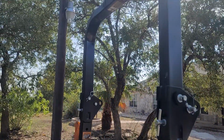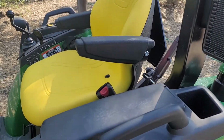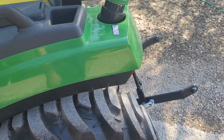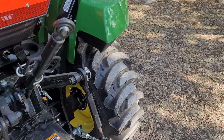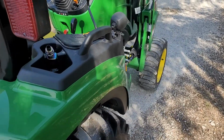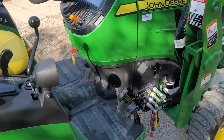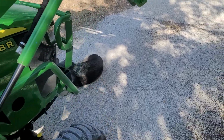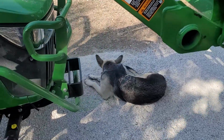I'm very excited about getting really proficient with it, and then really getting some of the jobs done that I've been having stack up because I didn't have a tractor. And unfortunately, this right here is a problem.